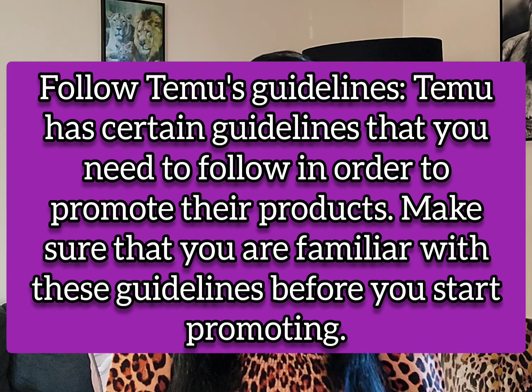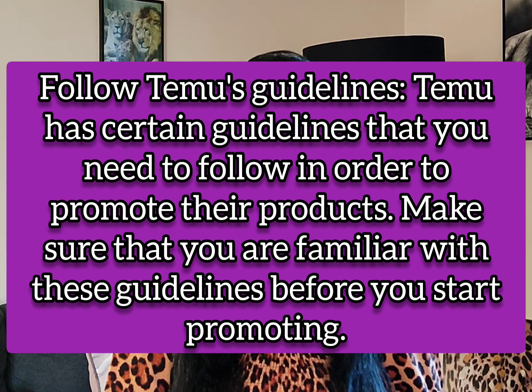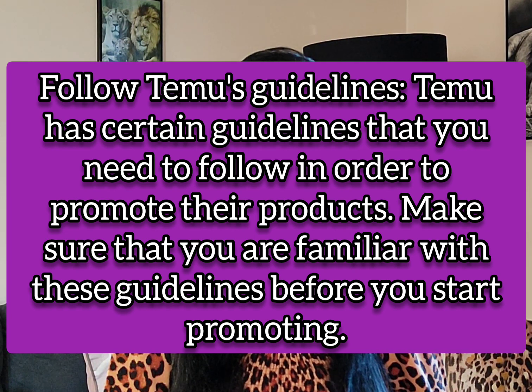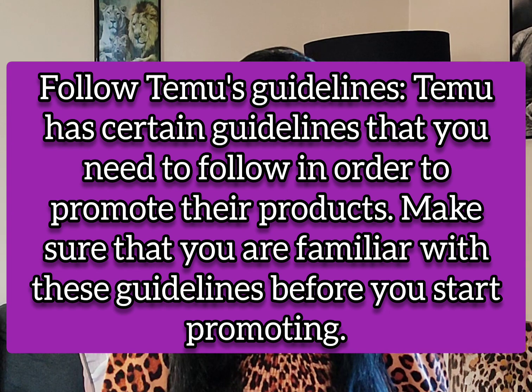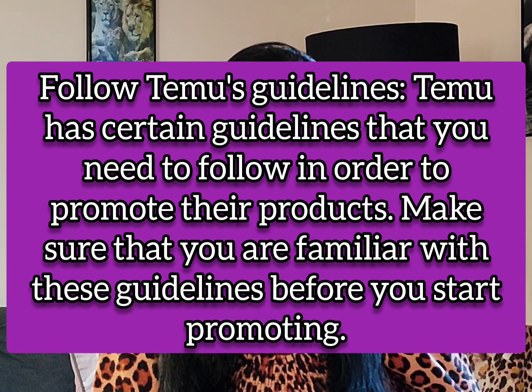At number 3, follow Temu's guidelines, which is most important. Temu has certain guidelines that you need to follow in order to promote their products. Make sure that you are familiar with these guidelines before you start promoting.